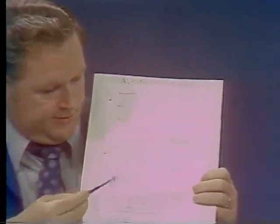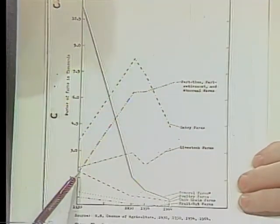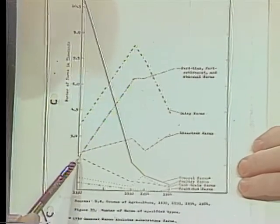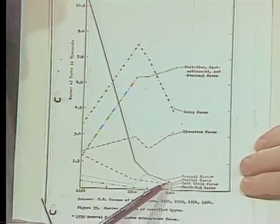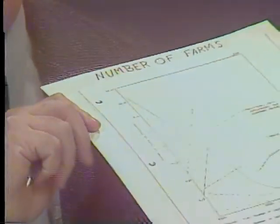If you could come in and look at this chart, we see the trend of poultry farms. At one time, about 1930 in this case, there were over 1,500 poultry farms. Today there are just a handful, so that most of the poultry operations have retreated into Arkansas, so to speak.